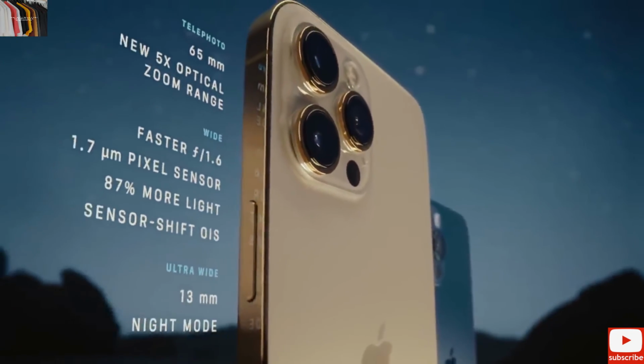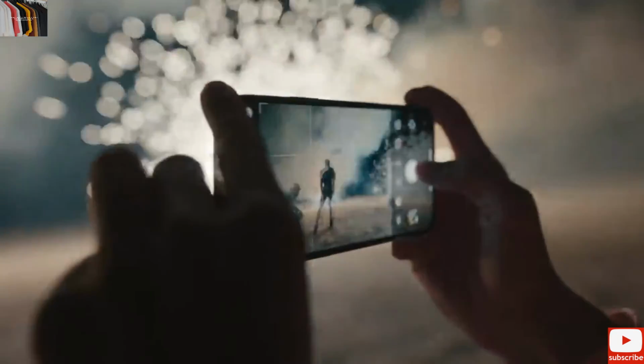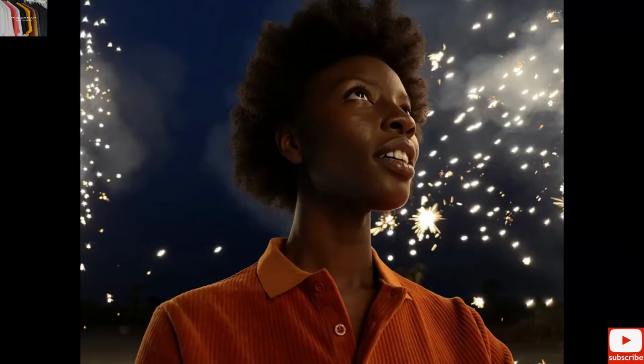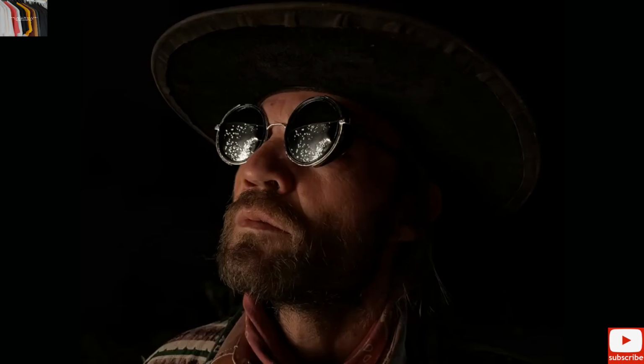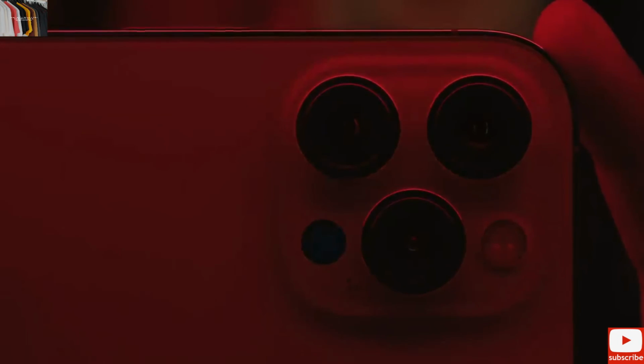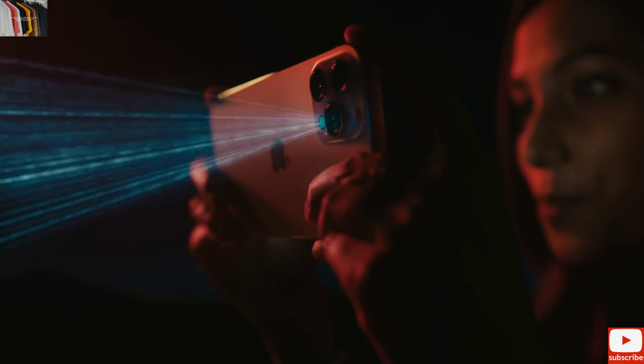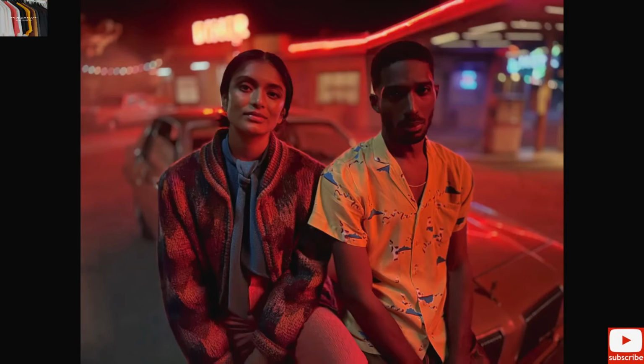The larger iPhone 12 Pro Max takes these innovations even further. Its bigger sensor dramatically increases the detail captured and helps improve low-light performance by 87%. The custom-designed LiDAR scanner puts advanced depth mapping technology in your pocket. You can now take a night mode portrait and unlock a new world of possibilities for augmented reality.